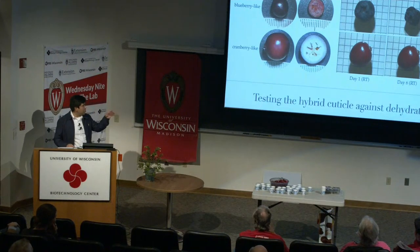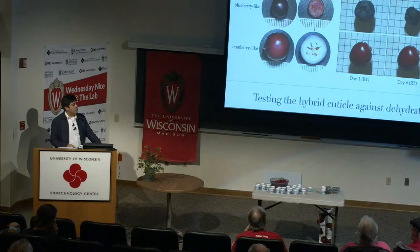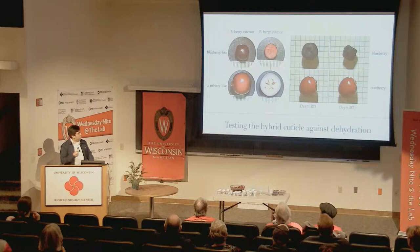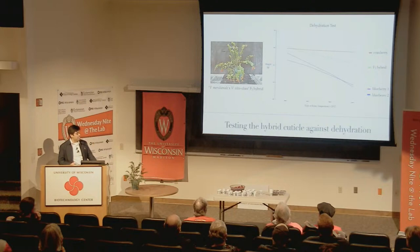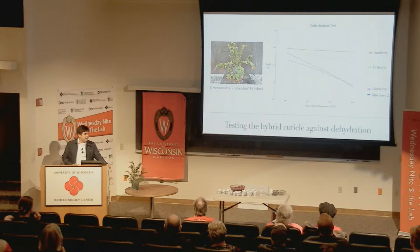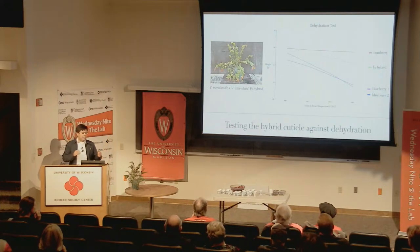And so we have variation in the F1 that we can select, and I wanted to know if, with exposure to just room temperature and dehydration, the cuticle has an effect on the loss of water. I can see here that the blueberry-like one has less of a waxy cuticle than the cranberry one. At the time, I didn't have the F1 hybrid berries, but I did have this plant here. I wish I had a name, but I'm going to introduce this plant, which is basically a very similar plant to the original Andean blueberry by cranberry, only this one's a little further along.